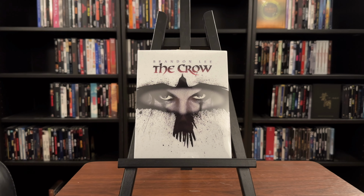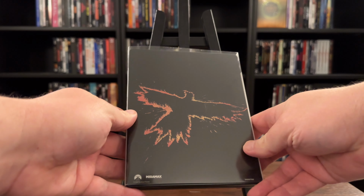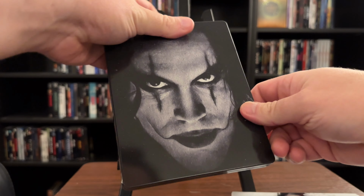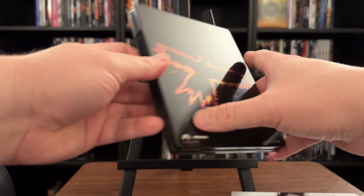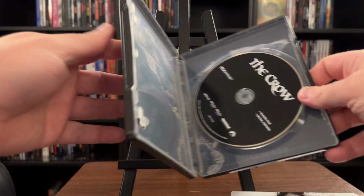The Crow is here on 4K Ultra HD Blu-ray, released by Paramount. It can be found as a slipcover, a non-exclusive steelbook, and a Walmart exclusive steelbook available at your local and online retailers. Now, more than any other movie released that year, The Crow probably has the biggest influence on pop culture and cinema. The film also was the very first Laserdisc I ever picked up, way back when I decided to invest in a home theater.